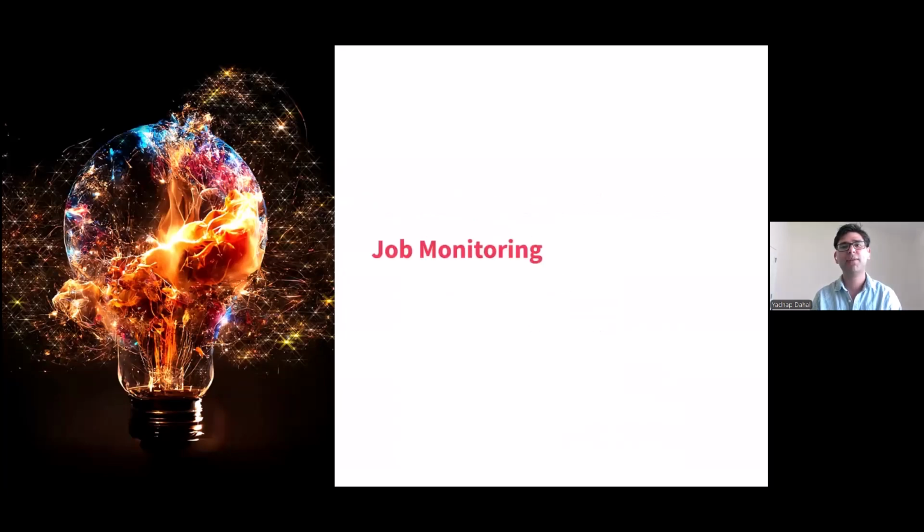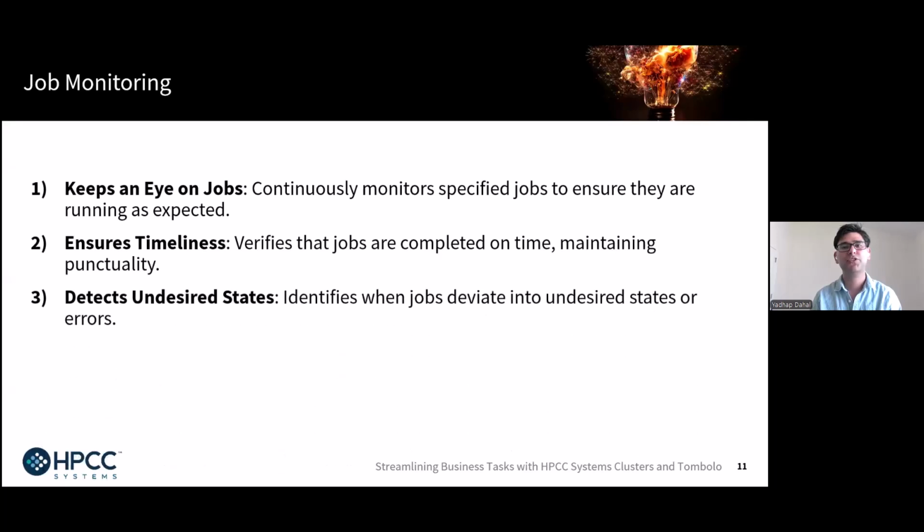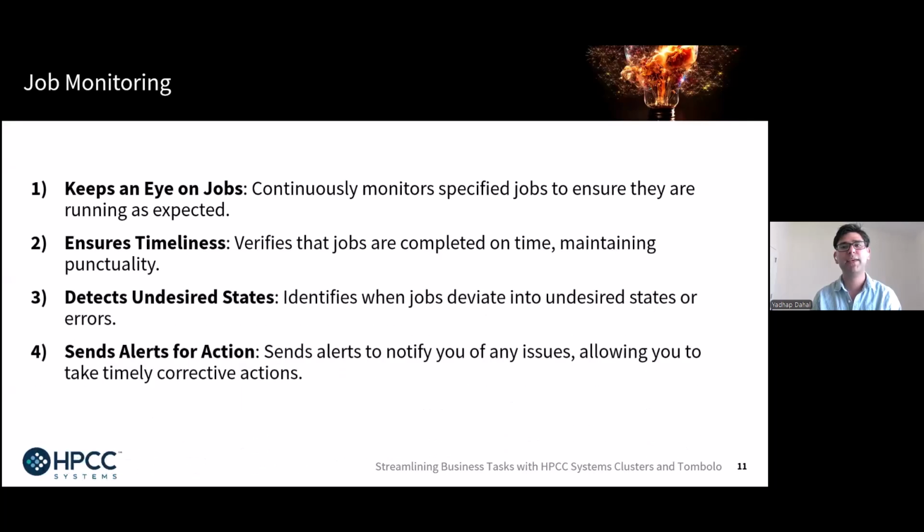Now, let me start by explaining what job monitoring in Tombolo means. In simple terms, job monitoring in Tombolo means keeping an eye on a work unit that runs in HPCC systems. If a work unit does not behave as expected, Tombolo ensures that the right people are promptly alerted so they can take action before it impacts our customers. This is made possible by Tombolo's ability to seamlessly integrate with HPCC systems.